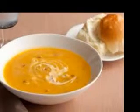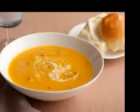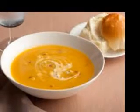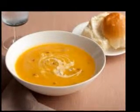Ingredients required for Step 3. Make dumplings and add to soup. 3 cups flour, 4 ounces coconut milk, 4 ounces water, 1 ounce butter.